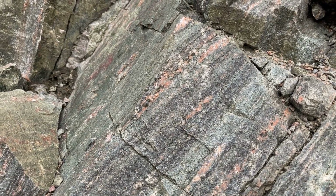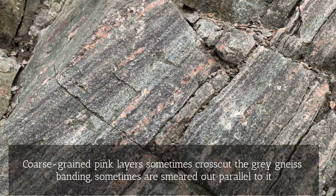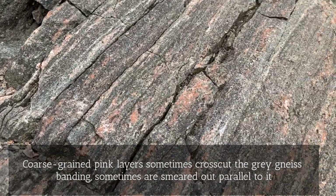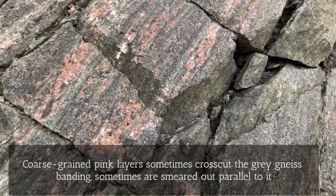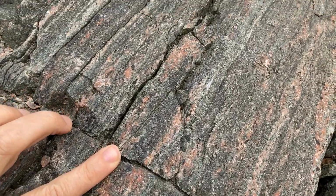Now, both the pink orthogneiss and the fine-grained gray gneiss contain the same foliation. So we know that they were deformed after they met each other, but we don't know what their original relationship was to one another. Now, walking along the outcrop, I think I found a little bit of a clue that might help us. It doesn't settle the origin of the gray banded gneiss, but it does show us that the pink granite probably intruded into the gray gneiss. So I'm inferring that from the presence of these little wisps of potassium feldspar, pink feldspar, which look exactly like the same color as the pink feldspar that's in the orthogneiss.